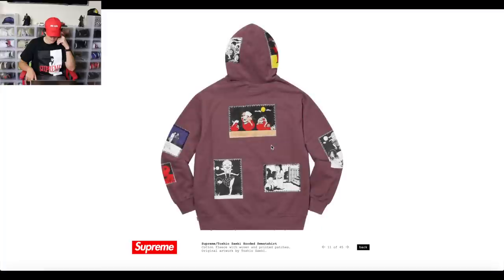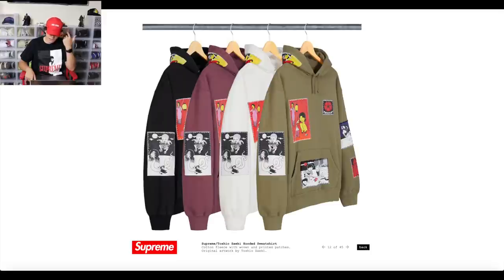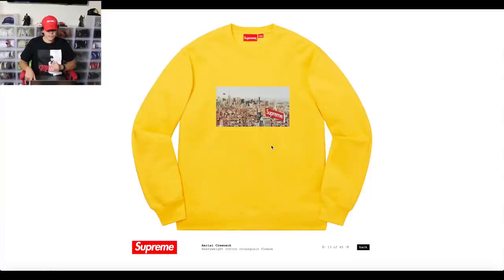Yeah, I don't think I can show these images. Oh, no, these are fine. But I don't like that, actually. This is cool. I do like this crew neck, a little Supreme. It's kind of like that same print that you had on the other jacket. So, this is cool.